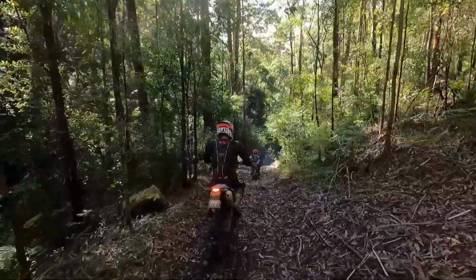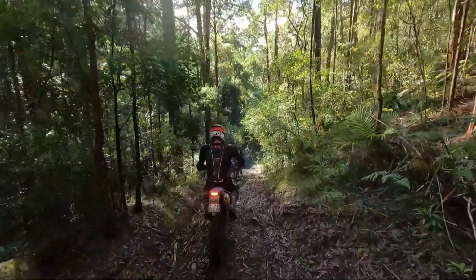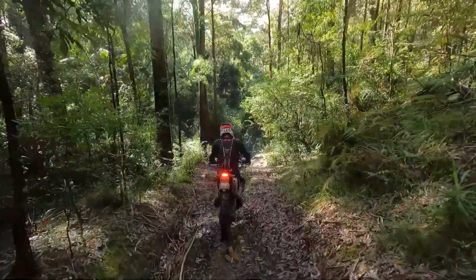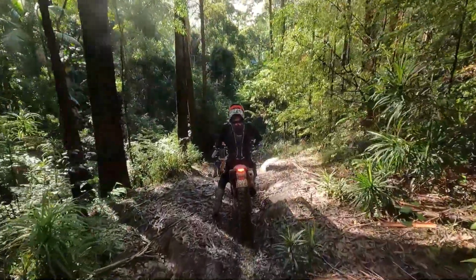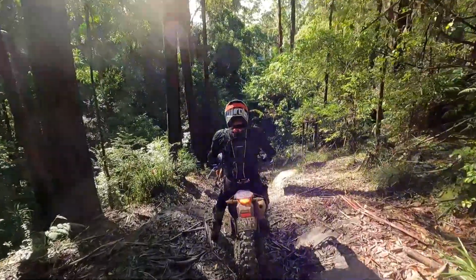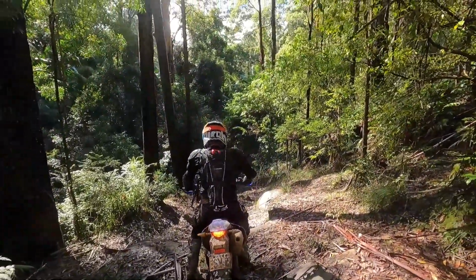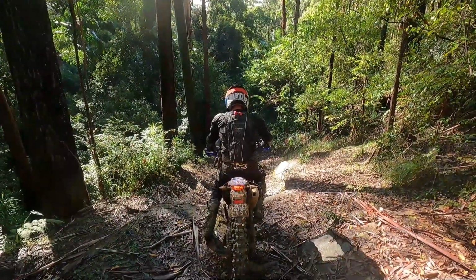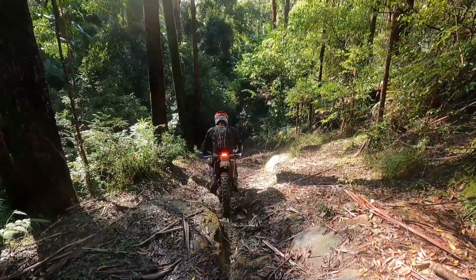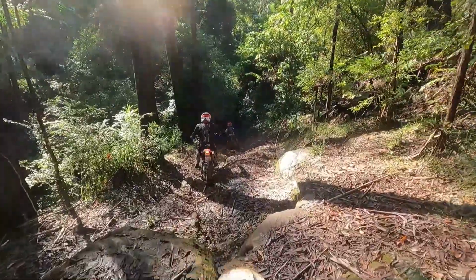There's Paddy following his son, Olly, making sure that he's alright. He must be a proud dad, seeing his son just improving out of sight every kilometre that comes by. I've seen this kid develop so fast, it's really impressive to watch. He just loves riding, and he's getting really good at it.